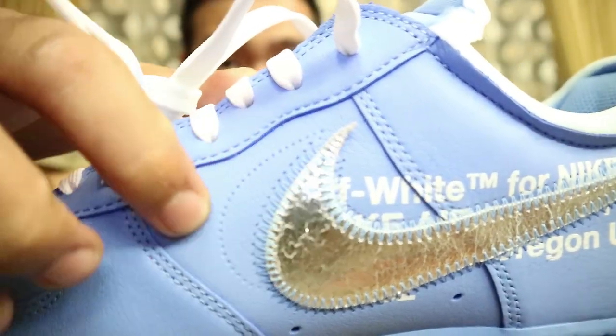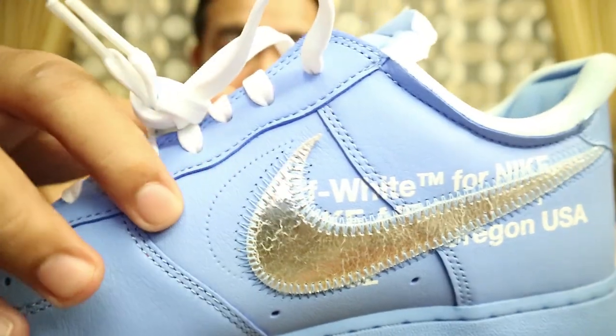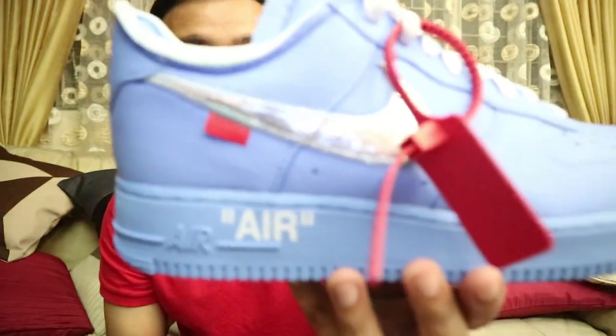Ito, this one. Outline. Ito yung original. Tapos parang pinilitan ni Virgil from here. Standard Air Force One midsole. Of course, it's in blue. And you will see here the Air branding, yung text na Air dito sa side.